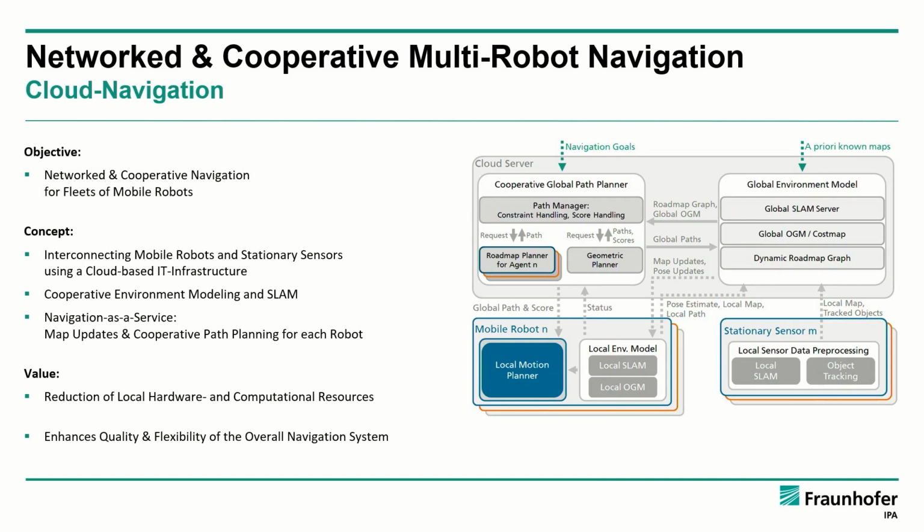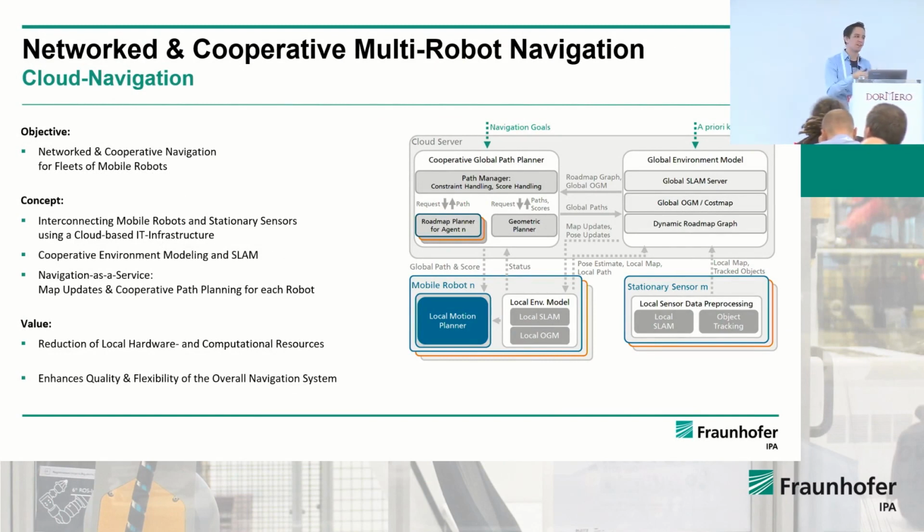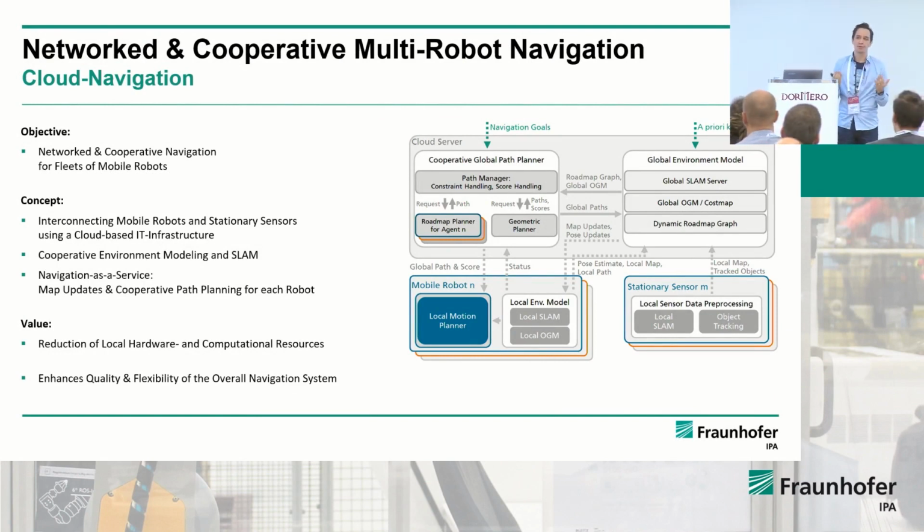Yeah, this is basically, you can see we have a cloud server that runs a cooperative global planner and a global environment model that also holds a global SLAM server. And every robot shares its navigation data to the system and receives reliable navigation data. The idea was to move as many navigation components off the mobile robots to reduce hardware and software requirements locally on the robots. And then through having everything in a holistic environment model, you can also provide cooperative solutions.